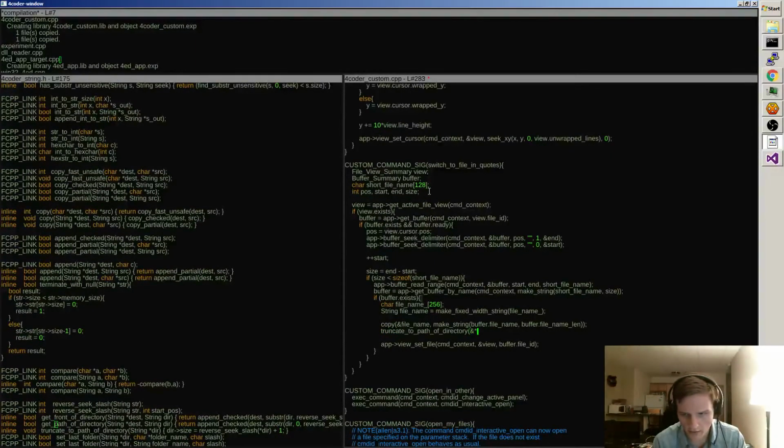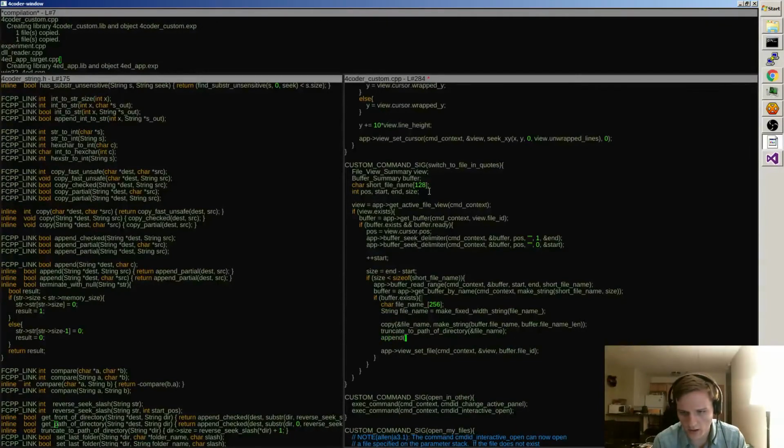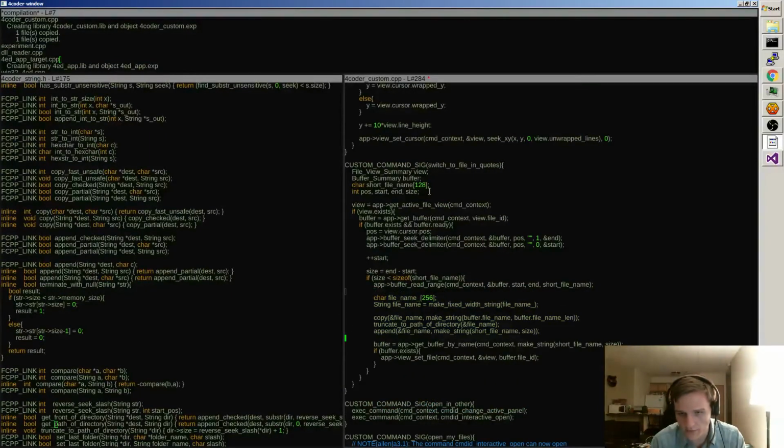Truncate to the path of the directory file name. And then I want to append onto the file name the short file name with this size, make string. Actually, all of that has to happen before this gets to the buffer by file name. And then buffer, app get buffer by name. I don't care about you at all. I care about file name, right?